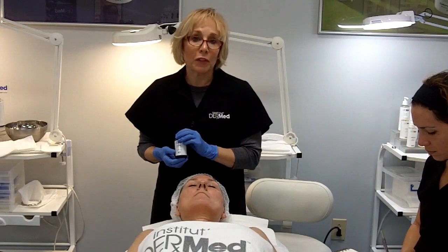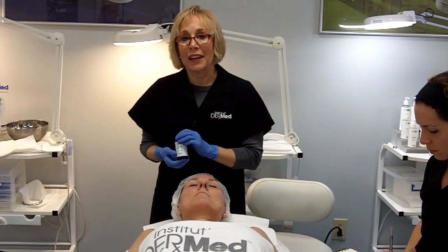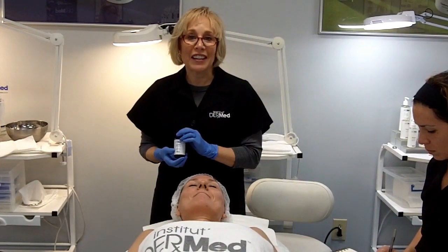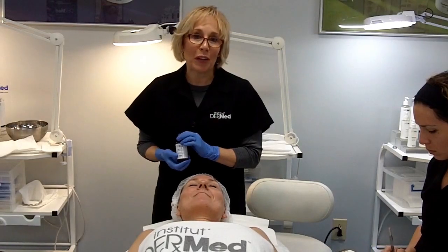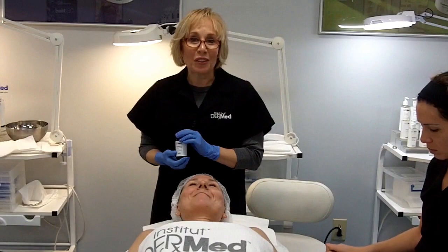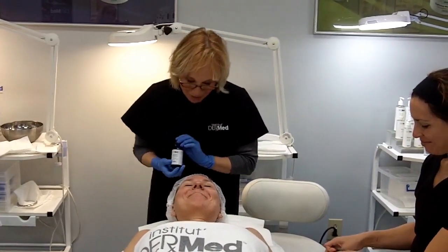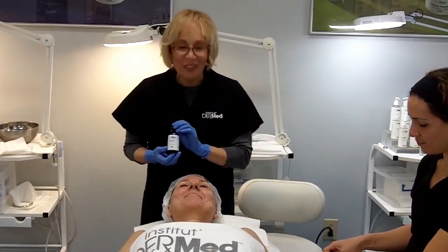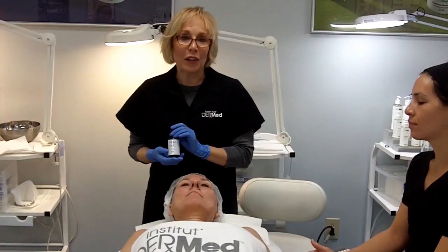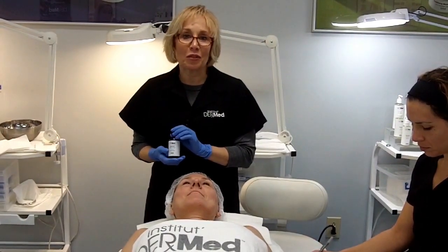So she'll have visible peeling from this procedure, and after about 5 to 7 days, she will see somewhere between 5 to 7 years reversed on her skin. So we're going to turn back the clock for her. She's going to be so happy. We call this the Supreme Lifting Peel because it's a 20% trichloroacetic acid, and it's the highest performing peel we have in the Institut Dermed brand.